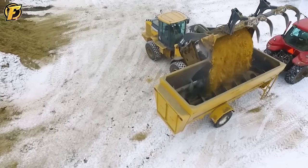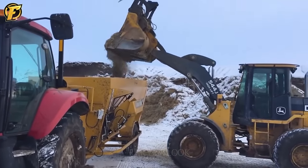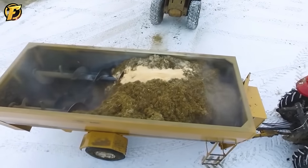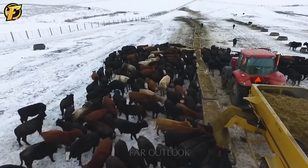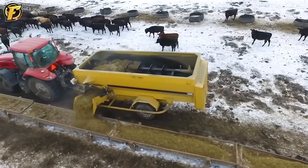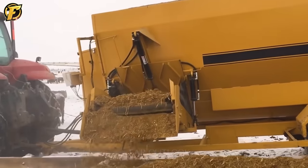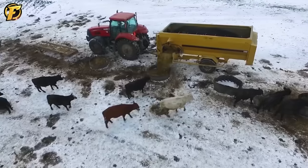The Buffalo 580 mixer truck is truly a miracle in the livestock industry. With a huge capacity of up to 580 cubic feet, it not only meets but also exceeds all requirements for mixing and processing animal feed. This is not just an ordinary mixer, it is a machine that creates a high-quality nutritional balance for animals.